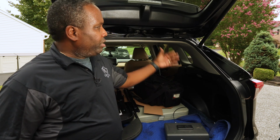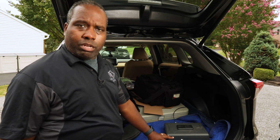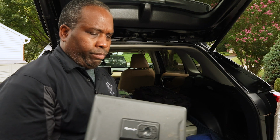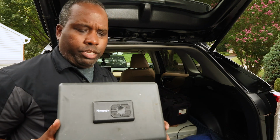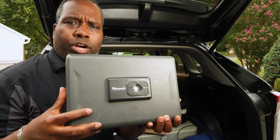In my case here, I don't have a trunk. Or if you have a trunk, put the gun in the trunk of the car as it's contained in that safe. So I bought a Hornady safe, which I've been very pleased with. It's very durable. You can see the scratches and the wear on it.